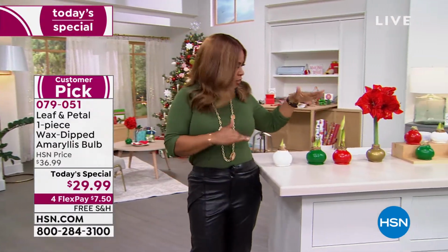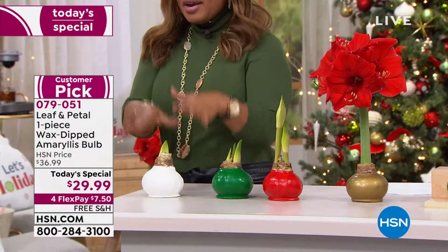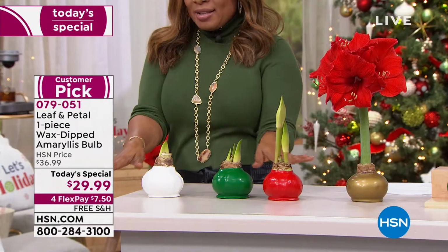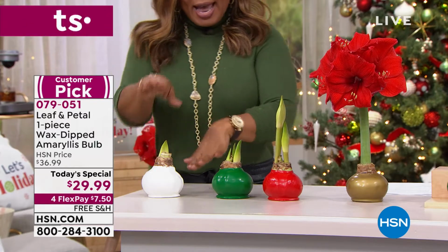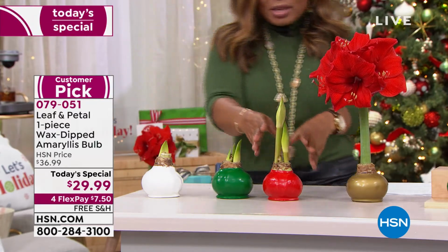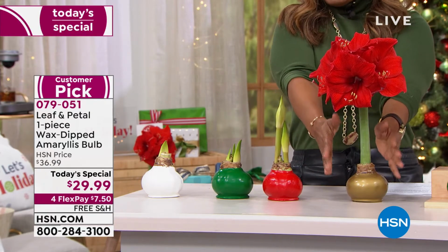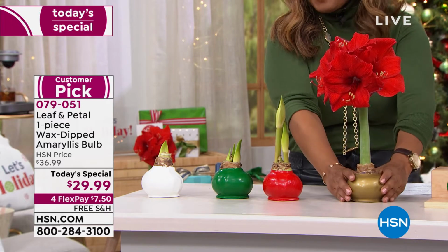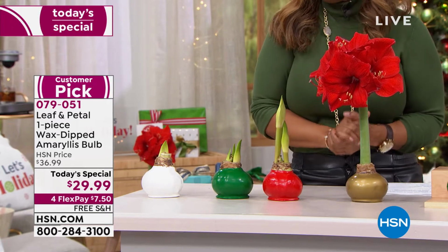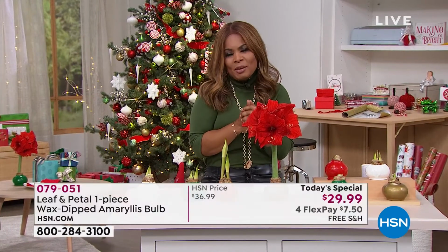So remember, it takes 4 weeks. You're gonna get the bulb at home. You do nothing, no watering, no planting, no maintenance. You get the bulb and after week 1, it'll look something like this. After week 2, it'll look something like this. This is a little after week 3, but then by week 4, look at how amazing and how beautiful that is.